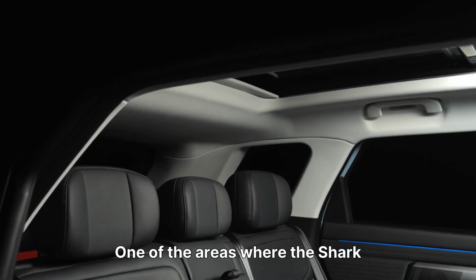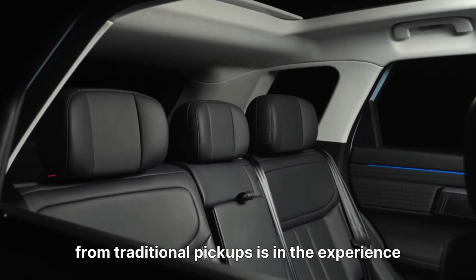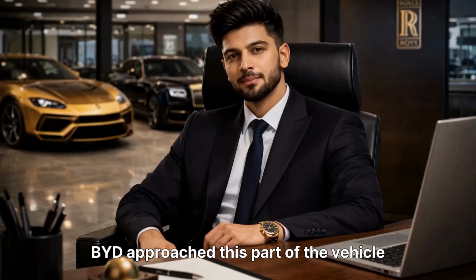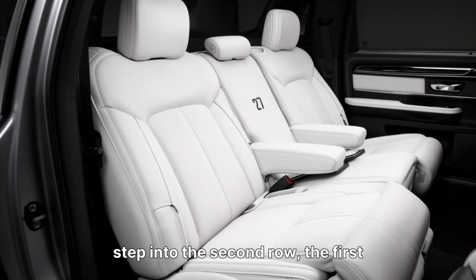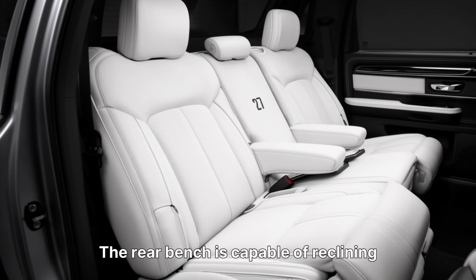One of the areas where the Shark 6 begins to separate itself most clearly from traditional pickups is in the experience offered to rear passengers. BYD approached this part of the vehicle differently, and the result feels closer to a premium SUV than a typical pickup. When you open the rear doors and step into the second row, the first thing you notice is the seating angle. The rear bench is capable of reclining up to 27 degrees.